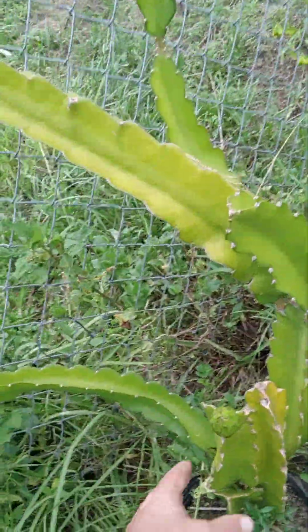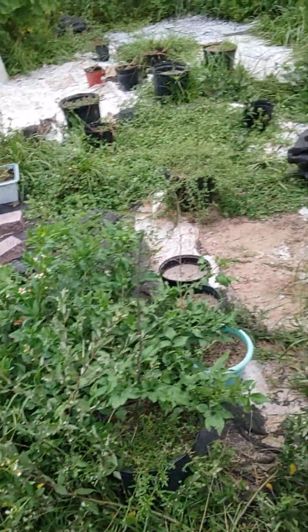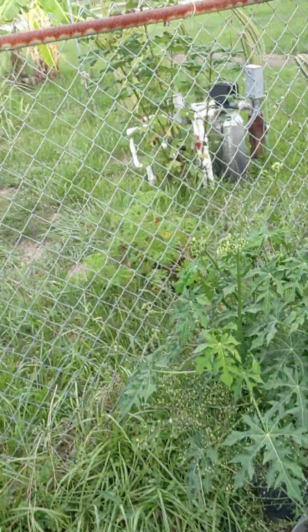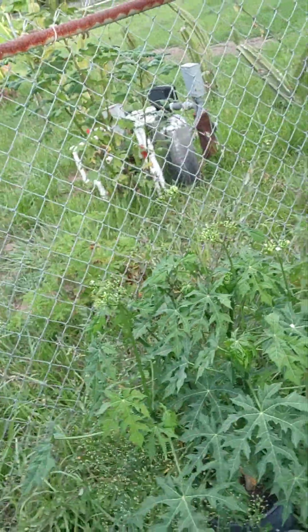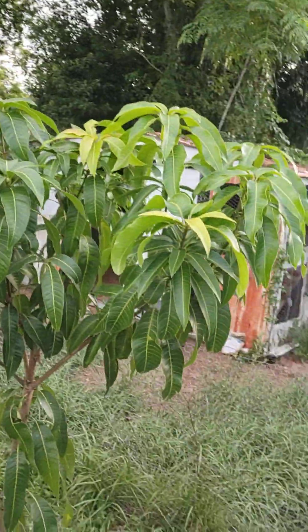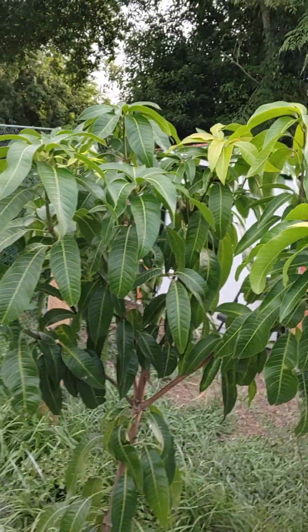Here's my one dragon fruit plant that's flowering. My other ones I don't think are flowering. I kind of gave up on dragon fruit because it's very hard to grow, but that one's finally doing something. This is a spinach tree that my friend gave me. Here's my mango tree that's doing really well. I'm hoping that it'll grow really well this year and maybe give me like 1 or 2 fruits next year, but we'll see.